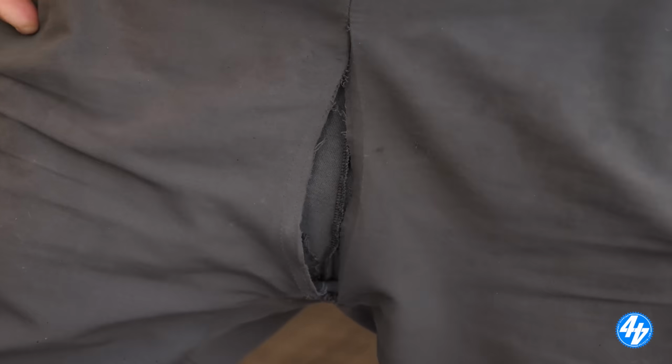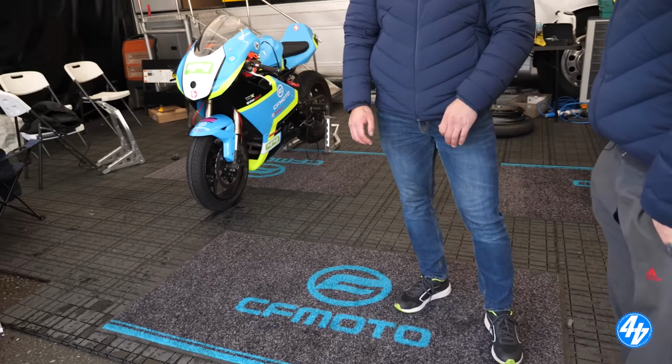Gary's Gash. Oh God. Gary's Gash. It sounds like a strip club in Benidorm.